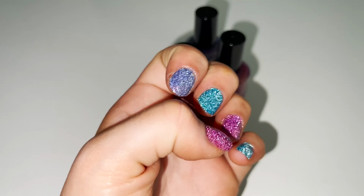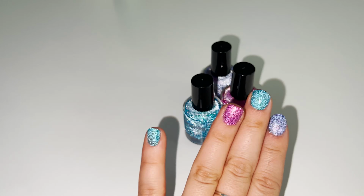Oh, the blue is cute. Okay, we're gonna try this with all the lights out. Oh, there we go. There it is. That's the sparkle we were looking for.